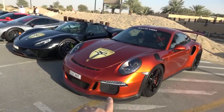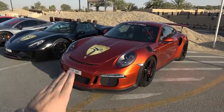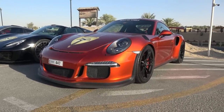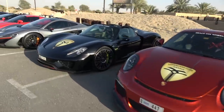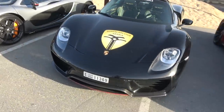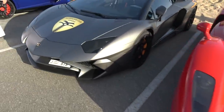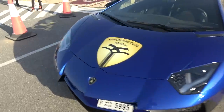It's a real coincidence because I've been following the Instagram account of this guy for quite a long time, and I've always wondered how it would look in real life, because on photographs it looks incredible. I gotta tell you, in real life it looks even better. It's a fantastic spec. Moving down the line, this is basically the hypercar lineup. So, 918 Spider, P1, Enzo, SV Roadster, and SV in the magnificent blue.